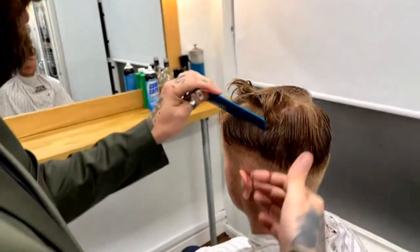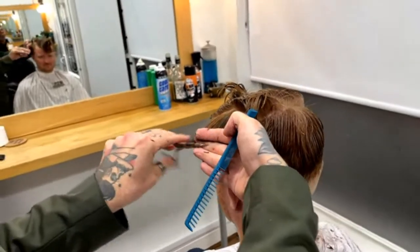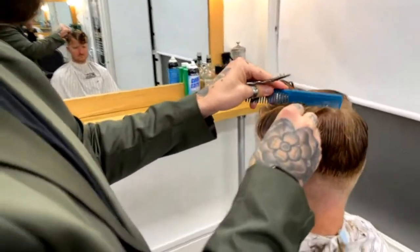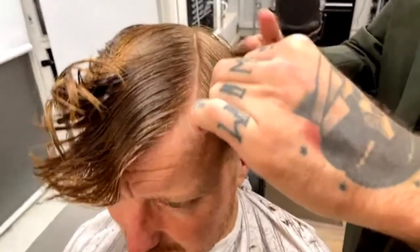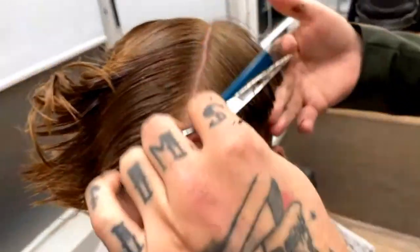Not too much. So then I can bring this whole top of that corner section back into play. There we go. You see that? Nice and easy. And I'm just following.